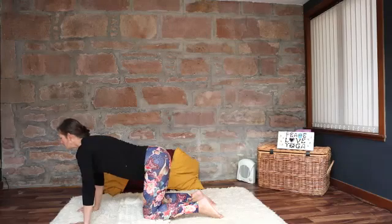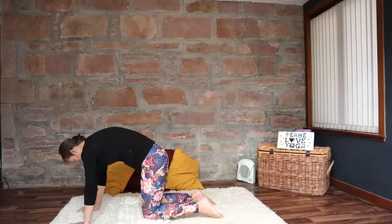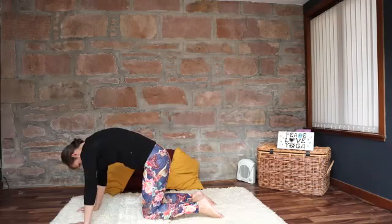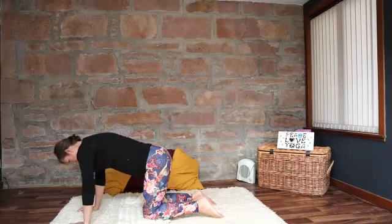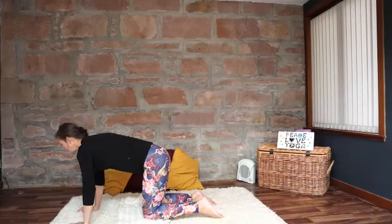And you also have this wonderful hammock shape for your baby as you're here. That gives your baby the maximum amount of space to be able to move around, because your belly is loose and comfortable.